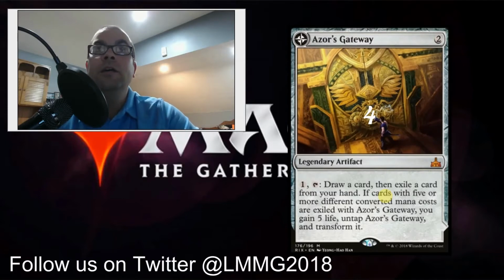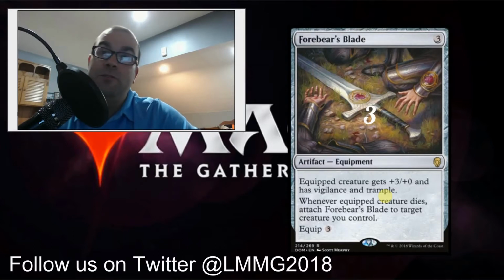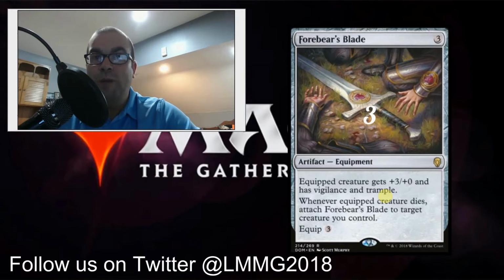Okay, anyway. Our next artifact here is 3 copies of Forebearer's Blade. Forebearer's Blade is a 3-drop equipment, so you can get this out and just let it sit there if you need to. If there's nothing to attach it to, feel free to just let it sit there. No big deal. Whatever creature you do attach it to gets +3/+0, Vigilance, and Trample.